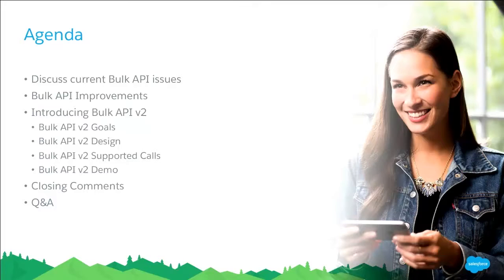So let's just jump into the agenda a little bit here. We're going to start off talking about some of the issues with the current bulk API, and then talk about some of the near-term improvements we're going to be releasing to you guys, along with some of our ideas for V2 version of the bulk API, which is going to solve a lot more of the bigger usability and scalability issues that our current flock of bulk customers are experiencing. And then, of course, we'll have some closing comments and time for Q&A towards the end.